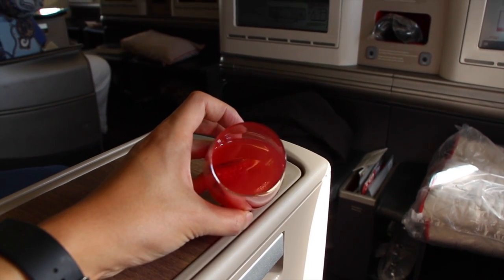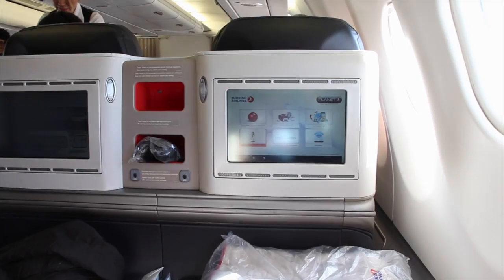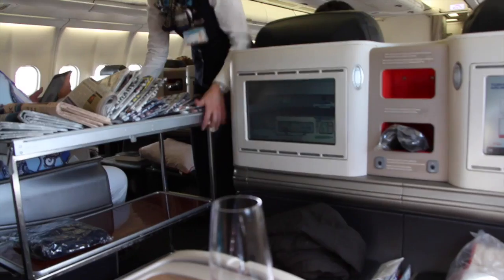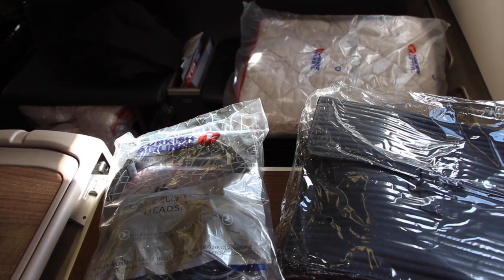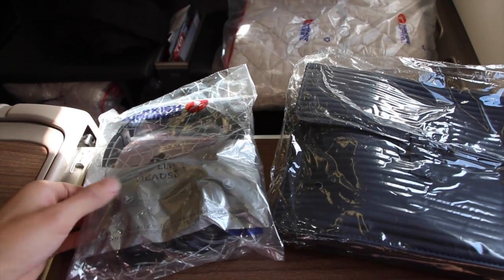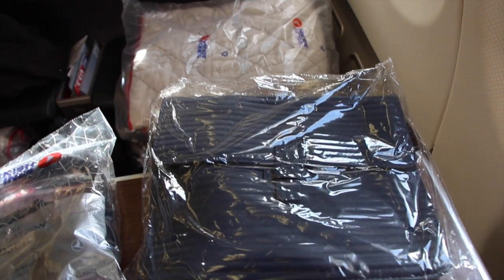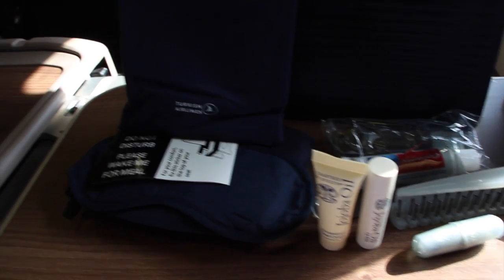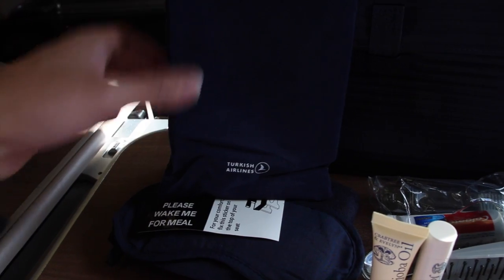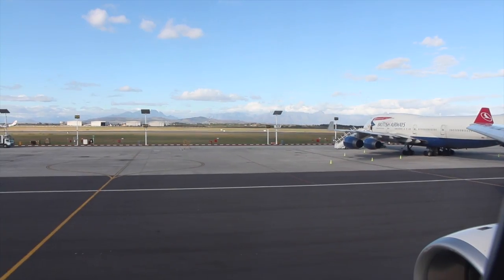Okay, the service is about to get underway. I've ordered a raspberry and strawberry drink. And here's a nice lady handing out newspapers and the amenity kit. Okay, here's the headset again. And here is the Crabtree & Evelyn amenity kit on board business class. Inside you get items such as jojoba oil and a separate pouch with socks, eye shade, and the rest of the items such as a toothbrush, comb, etc. It's quite a nice bag.